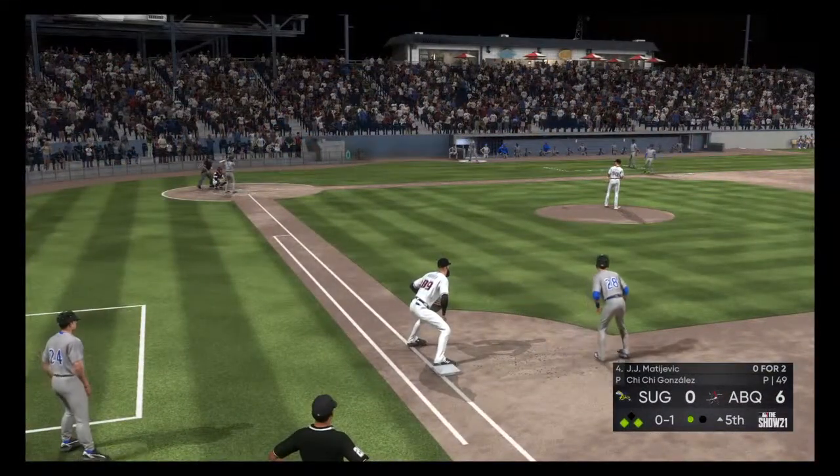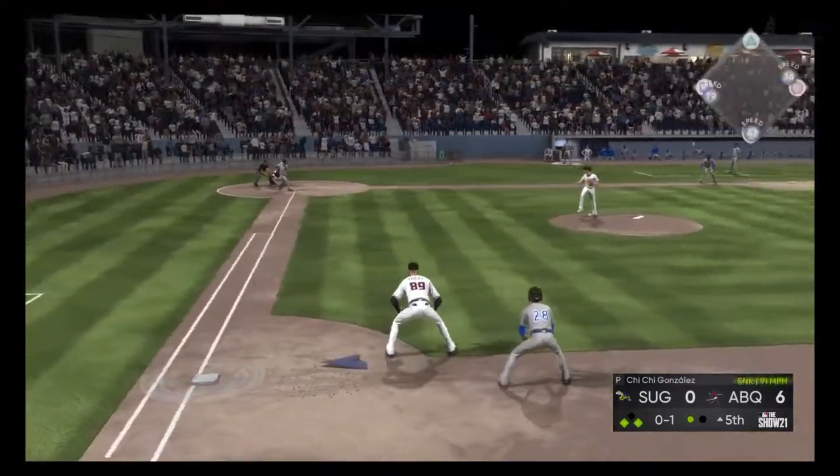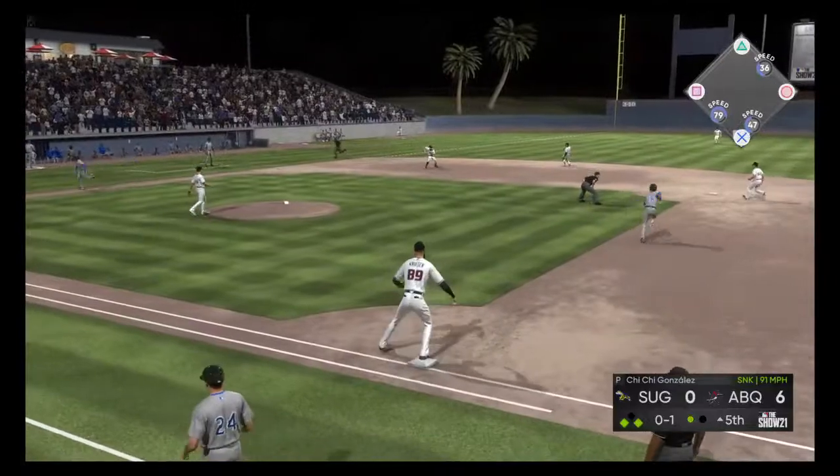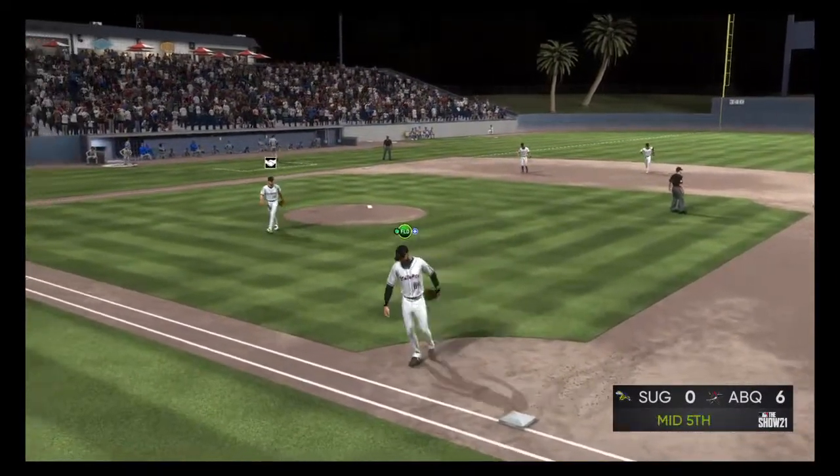So here's the cleanup hitter, J.J. Matijevic, and their runners at the corners now. On the ground to the left side. He's got it. There's one. On to first as they get the double play to get him out of the inning.